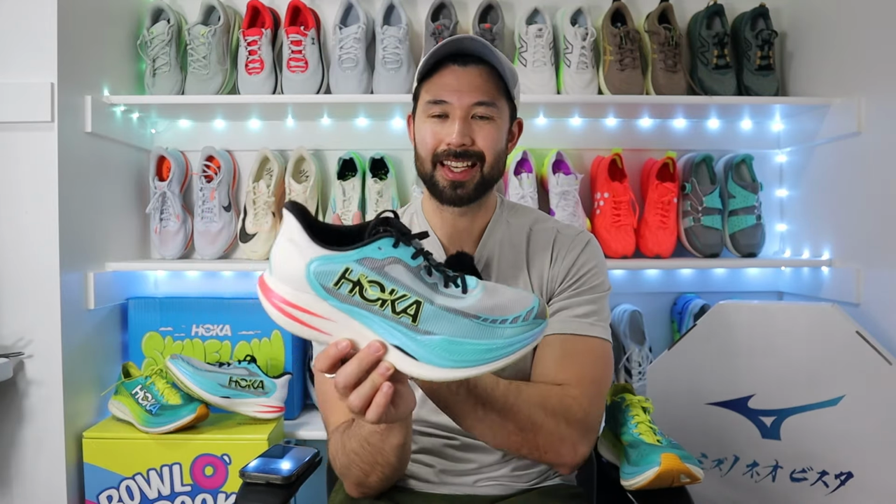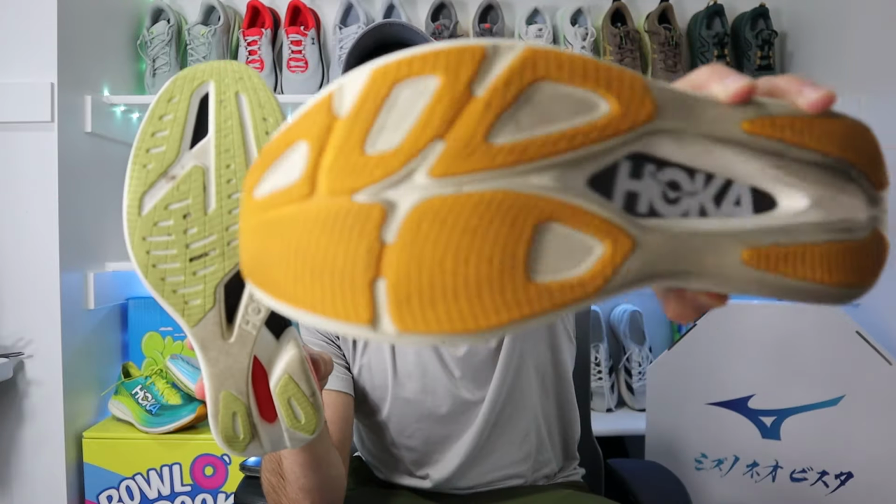If you have stability needs, I would stay clear away from the shoe, but it's been a very fun shoe to get miles in. Now moving to the outsoles, I really appreciated the outsole on the Rocket X2. It probably added a little bit of weight to the shoe, but living in Utah, oftentimes I'm gonna have wet roads after snow or light rain. And so I want something that can grip the road. And I found that the Rocket X2 had some really strong grip.